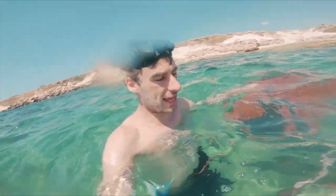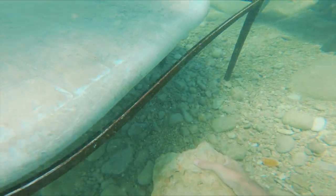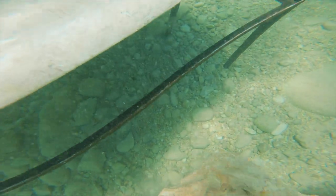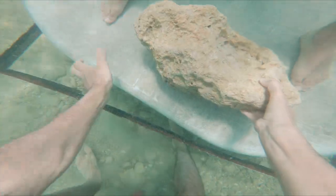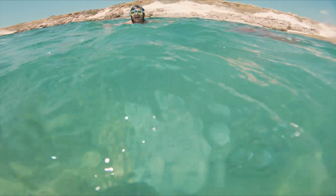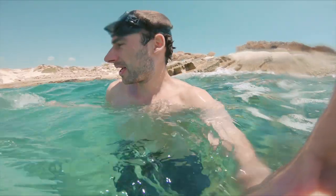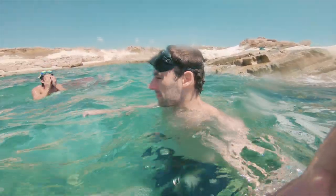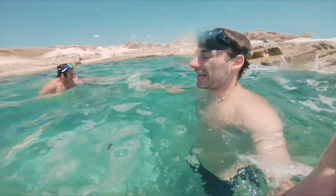So we're trying to get the angle from like here. No, fell off. Yeah, let's try again. It's so wavy, it makes it really hard with all those waves. Oh my god. Okay, let's try it together.